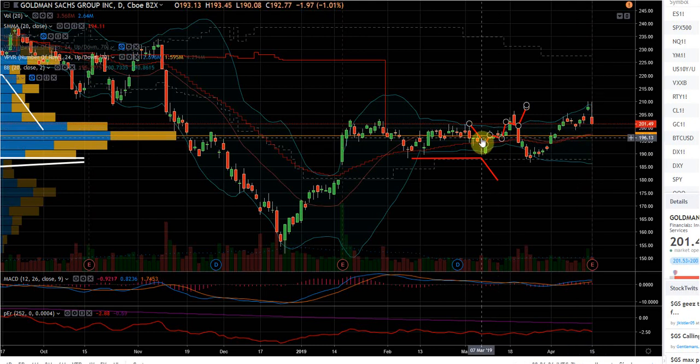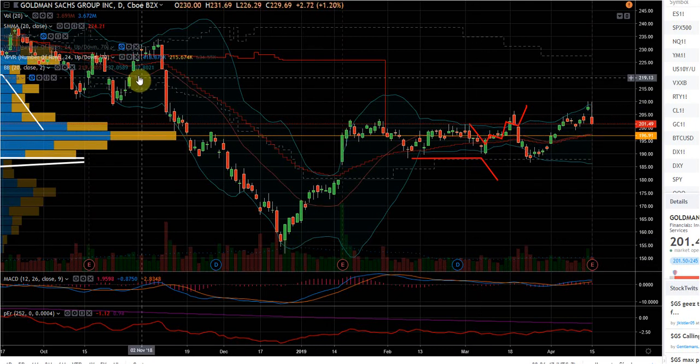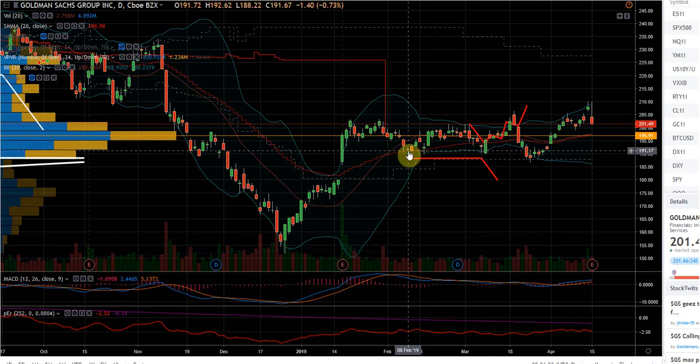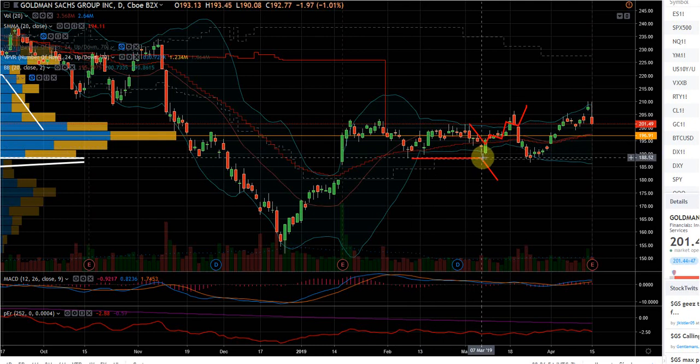So back here, which is early March, I noted a tightening of the range. This is Goldman Sachs daily, so every candle is 1 day. I said, okay, the range has been all this and then all that, and it's coming to a point, kind of like it came to a point here. So I said two scenarios: one, it loses the footing, or two, it bounces higher.